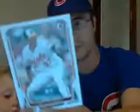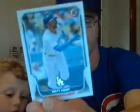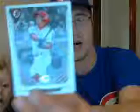Jose Reyes for the Blue Jays. Alan Craig for the St. Louis Cardinals. Kevin Guzman, Baltimore Orioles. Matt Kemp for the Los Angeles Dodgers. Wade Miley for the Diamondbacks. Seth Meyers-Brayon for the Cincinnati Reds. Jake Barrett for the Diamondbacks.